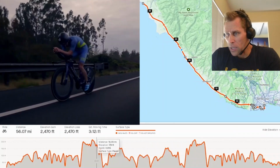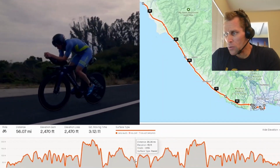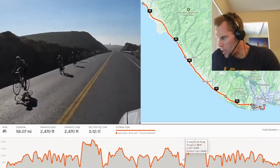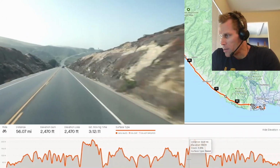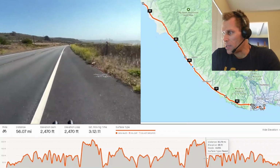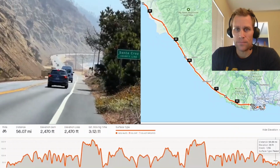About 4 or 5 miles later, we descend down the backside, continue on to the turnaround point, and then that same hill would start at about mile 36, 37, coming back, and then we would be descending at about mile 40, 41. After that, it's just the same that we saw on the way out.